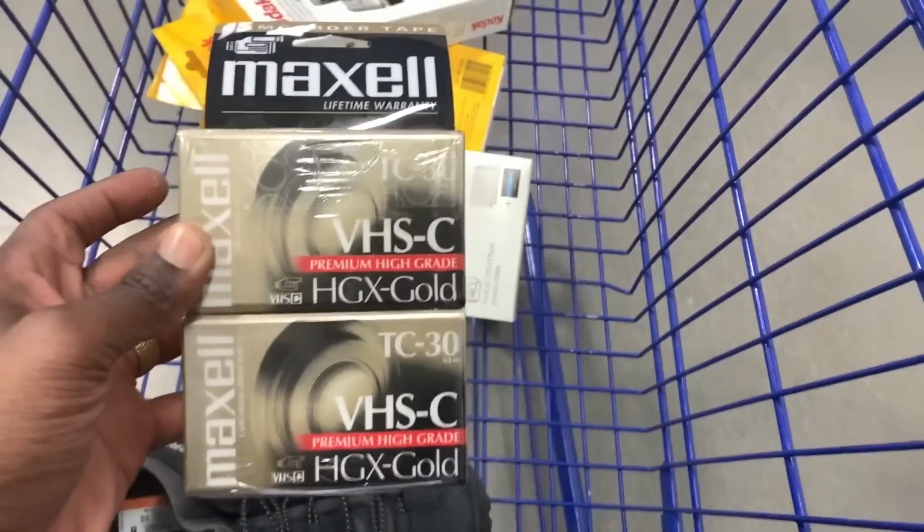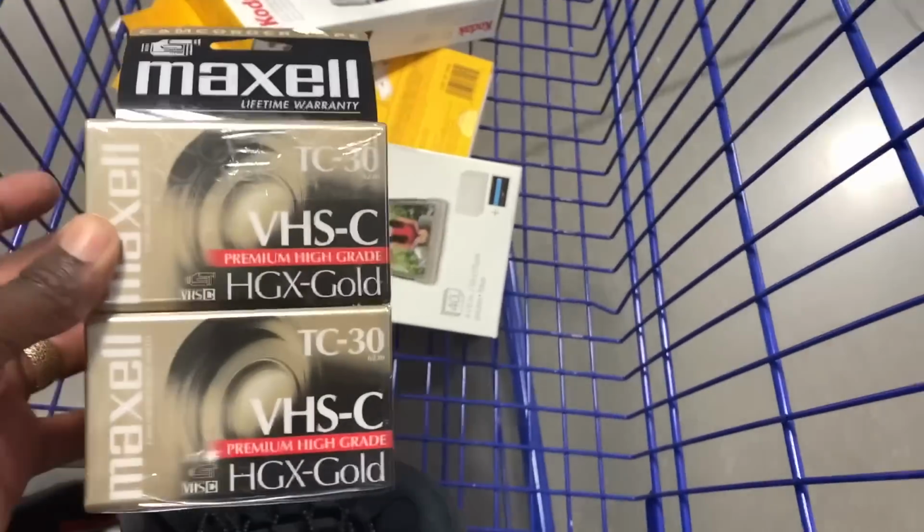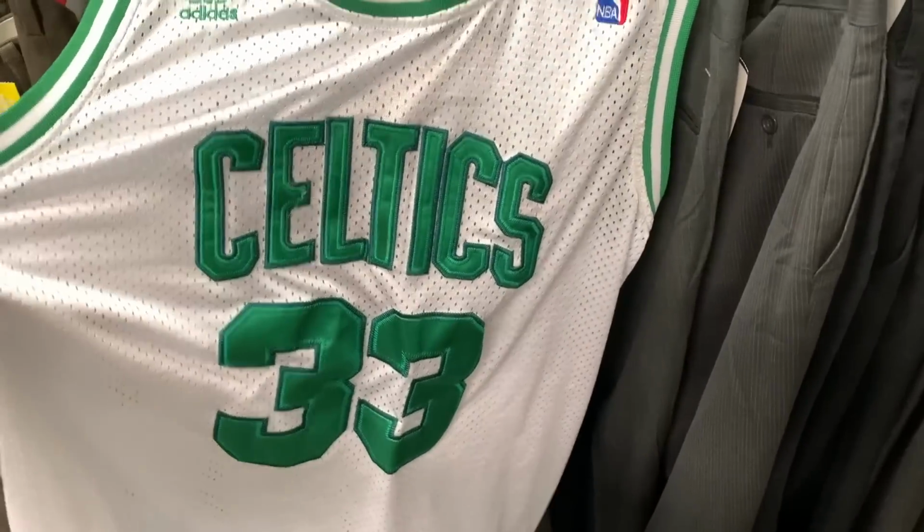And here was just some blank media. Anytime I find these, I usually always grab them up because they tend to bring in some decent profit. I usually don't even check comps. I think those are selling for right around 25 bucks though.